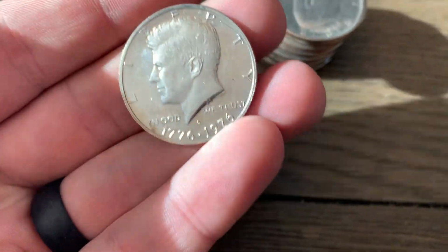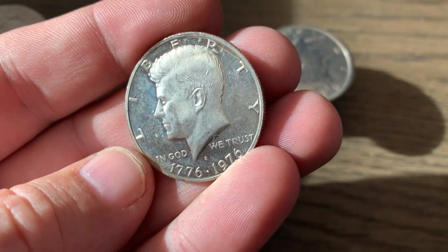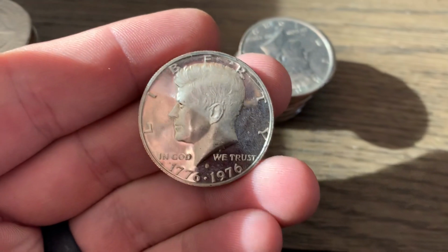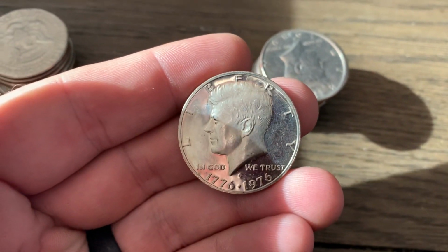Bicentennial. You can see the frost there, the S mint mark. It's not in the best shape, but it is a proof nonetheless. Got 19 rolls left to get through.